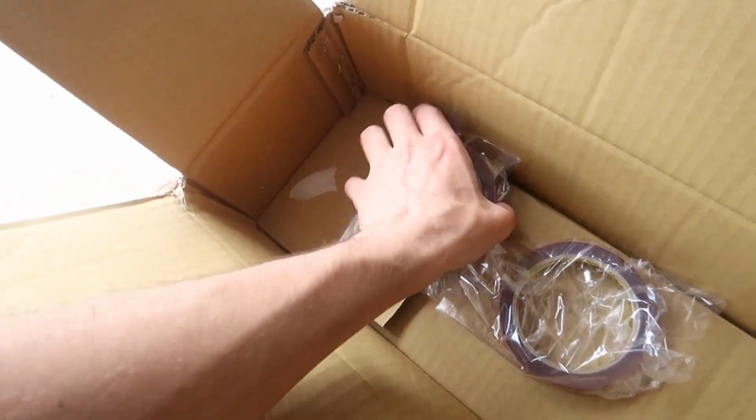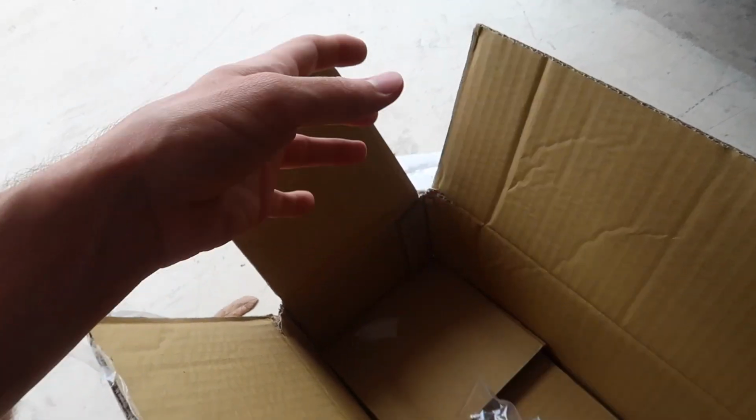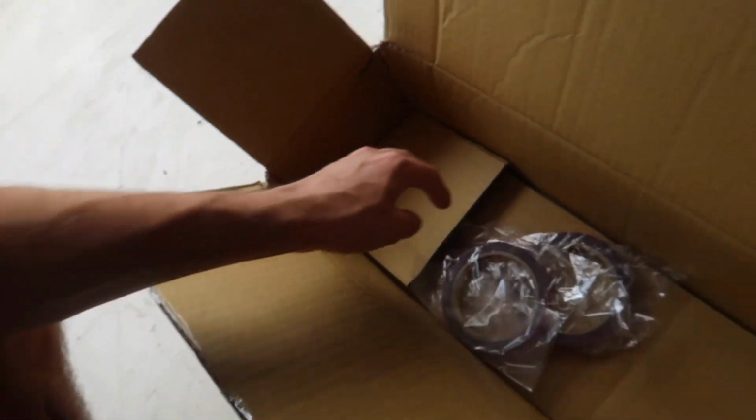Packaging, I would give it 10. They did perfect on the packaging. Nothing got damaged, and I don't think anything really could have got damaged. Also, we have got some adhesive. That is very nice of them. But this isn't gonna work though. I don't think there's any bolts or anything. Yeah, there's not, and we aren't gonna be just using adhesive.